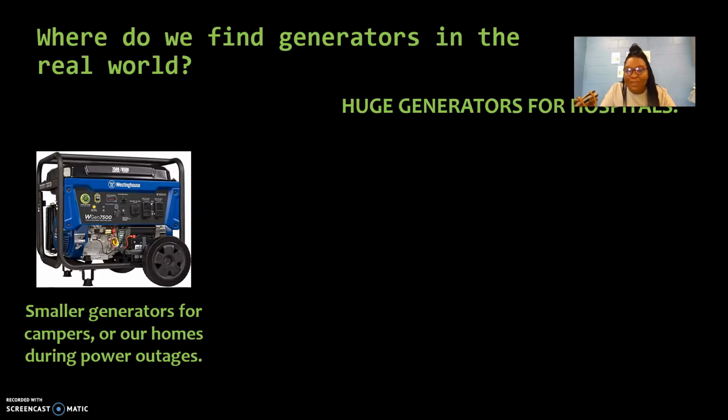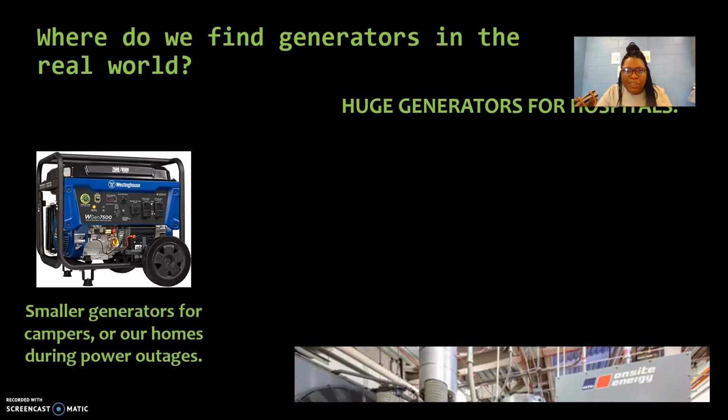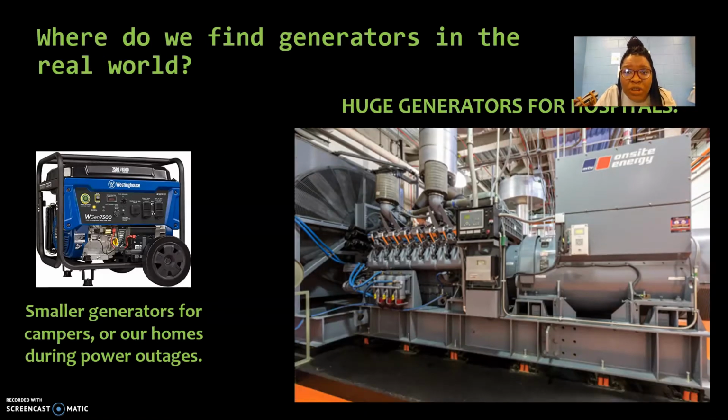Or you could have seen, and I'd never seen one before until I began teaching about generators, hospitals. When they have power outages, they have huge generators. Yes, this generator is as large, if not larger than my classroom. So generators can be really small to power small loads, like a house or a camping RV. Or they could be huge to power large loads like a hospital.